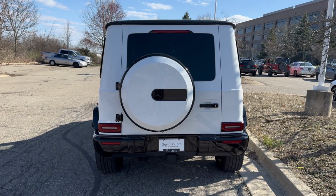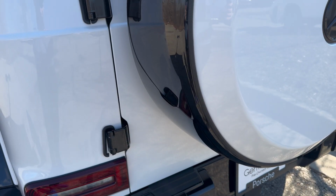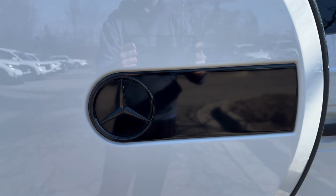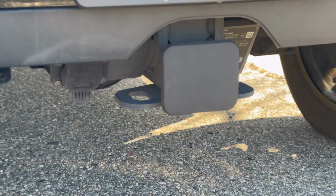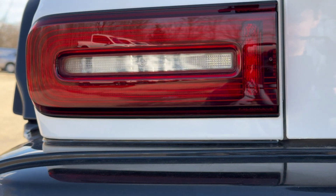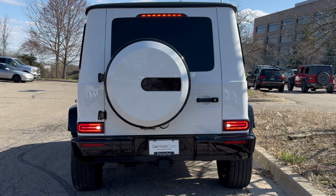Moving on to the back, you'll find this gloss black painted bumper at the bottom, which is part of the Night Package Plus, this optional spare tire ring in gloss black, and the Mercedes logo is also in gloss black. You also get a tow hitch and tow hooks at the bottom. Just like the rest of this car, the G-Wagon's taillights are also iconic. They are going to be fully LED with an LED brake light, an LED reverse light, and an LED turn signal. The turn signal is integrated with the LED brake lights.